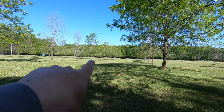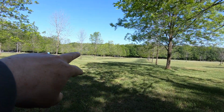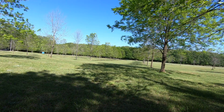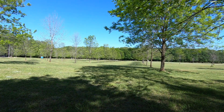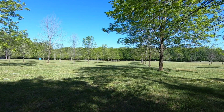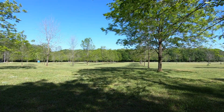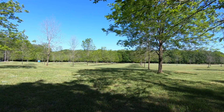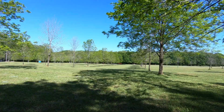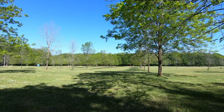But if you make a right, there's a little intersection right there. If you take a right, that will take you to a lot of areas, like the playground. They've got some picnic tables out there. There's a little zoo, a splash pad, a merry-go-round, Gem Mine, the train, the pond, all types of goodies out there.